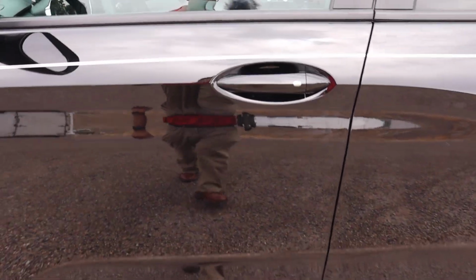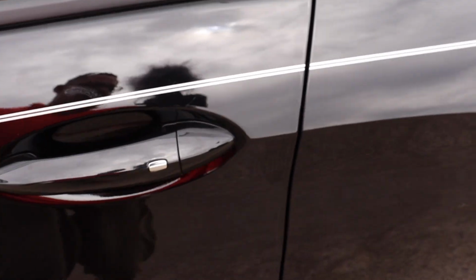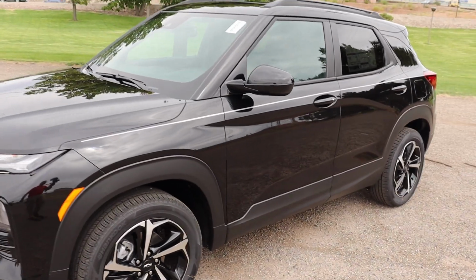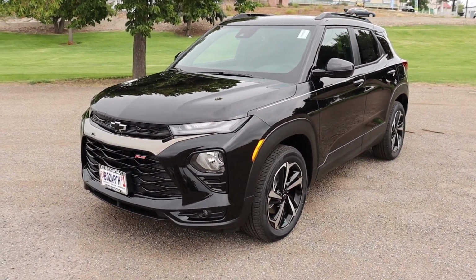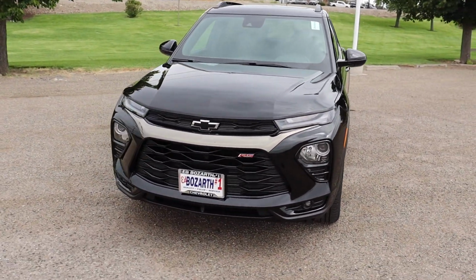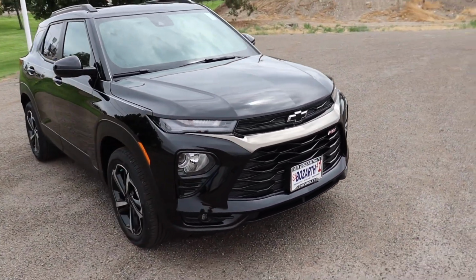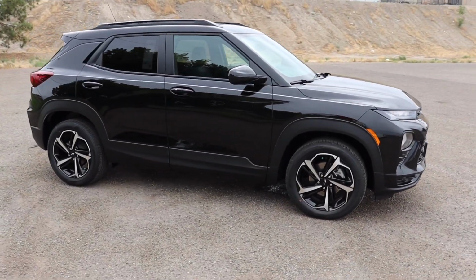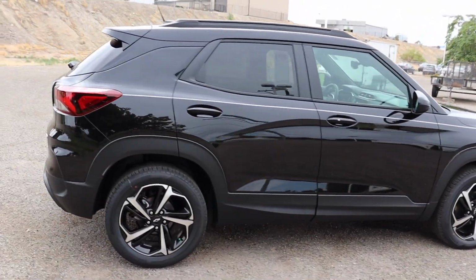Obviously, right through here, you're going to have your easy button entry. So you're going to have the wireless fob. Depending on the model that you go, if you go through the LS model, you're going to have a key versus a wireless fob. So it just kind of depends on the package that you're looking at there. But this is the brand new Chevrolet 2021 Trailblazer. Hopefully you guys have enjoyed how it looks. Come on down, test drive it, get a good feel for it. I think you guys are gonna love it.